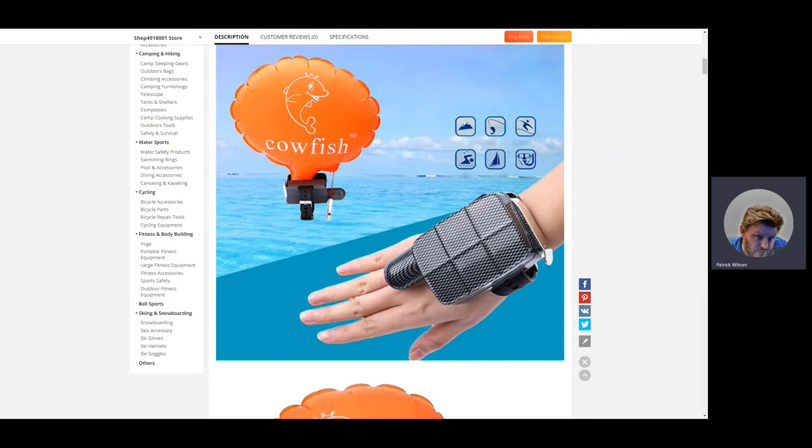About 38,000 people die each year from drowning accidents. This is the driving force behind our work. For just a little over 30 bucks, you or your loved ones can strap this emergency life preserver around the wrist. Don't feel like wearing that bulky, stiff, old-fashioned life jacket? Then strap on the lightweight, portable CowFish.